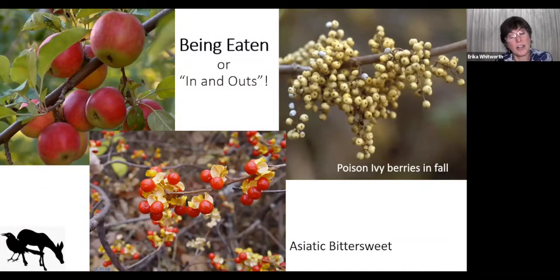This is the next very common way for seeds to get around, is to be eaten. These plants have evolved to have tasty little berries that attract the animals. The animals eat the fruit, and the seeds pass through the digestive system undigested and are placed elsewhere, leading us to call them the ins and outs. They'll go into the animals and they'll come back out again undigested. Poison ivy berries, in case anybody's interested, you don't see them very often, but they're out there.